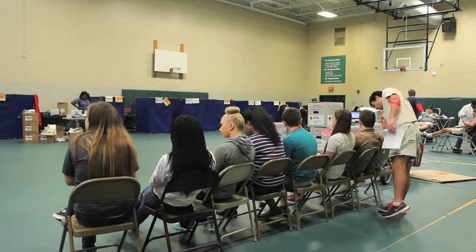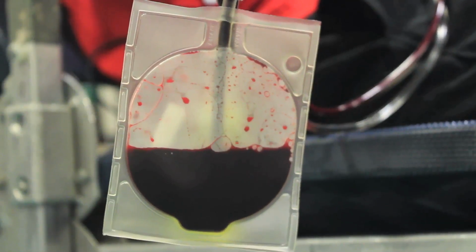Members of the Red Cross came to Dutch Fork on Wednesday to collect blood from students and faculty. Caleb Hanna checks it out. Red Cross members traveled throughout the state to other high schools and churches to collect blood from the community. Today we're having a blood drive at Dutch Fork High School for the students and the teachers to get involved on returning blood back to the community.